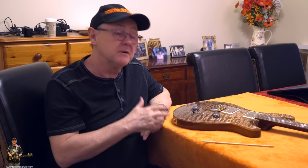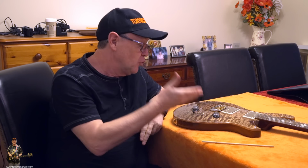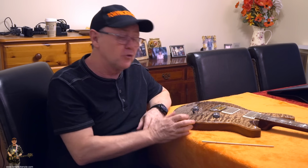PRS Custom 24 Private Stock with a McCarty thickness, Northern Lights finish, some obscure pickups I don't know what about, but all the rest of it's pretty cool. Now get out of here.